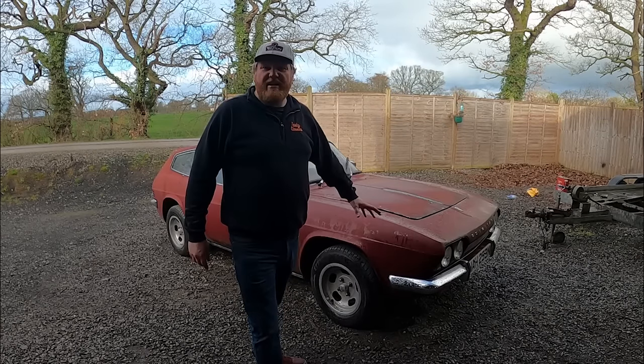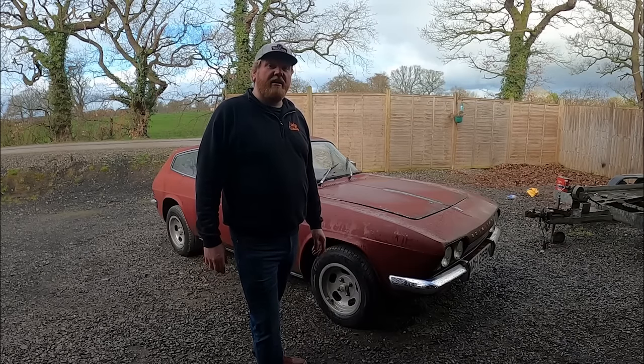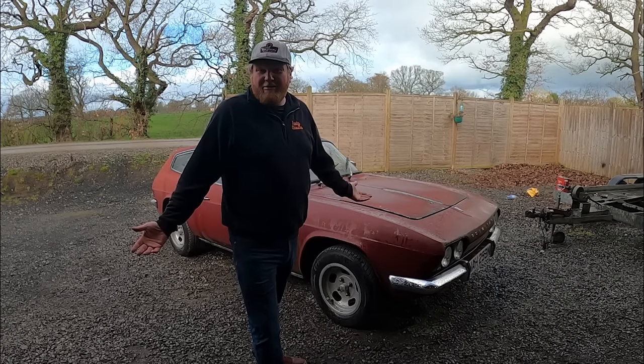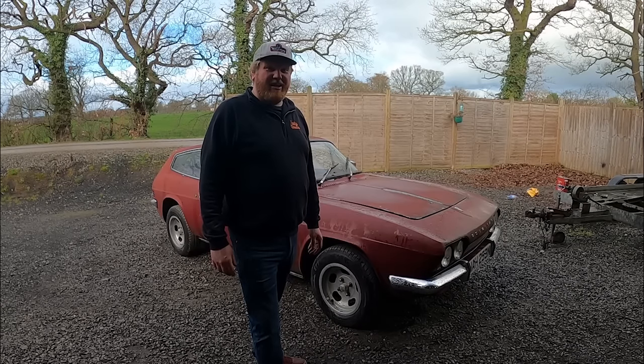Now, if I want to drive this thing on the road, I need to make it look the part. So I'm about to get the pressure washer out and we'll see what we can do with it. I've got a couple of hours now before I need to do what I need to do. So let's give it a go.